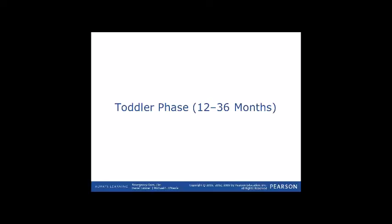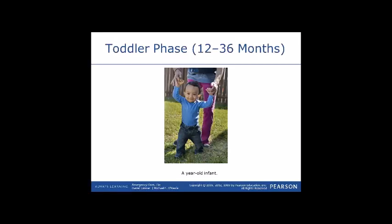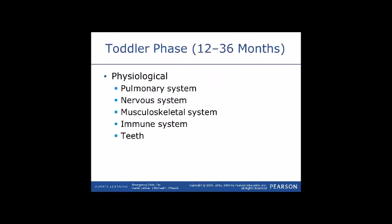Toddler phase, 12 to 36 months, right? 1 to 3 years old, okay? That's the toddler. So we start to change a little. Pulmonary system becomes more developed. Nervous system starts to get a little better. Musculoskeletal system, they start to grow. Their sleeping patterns change because they're growing or because they've got growing pains. Immune system starts to build.